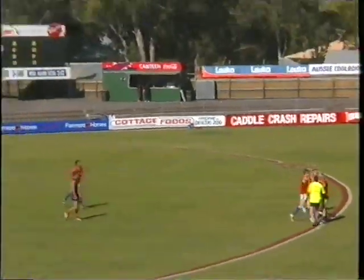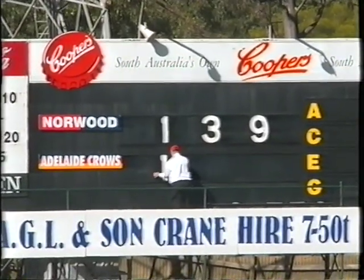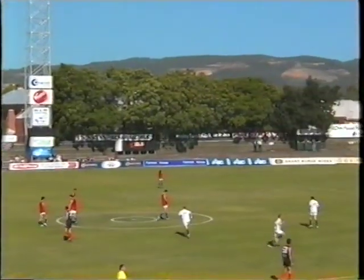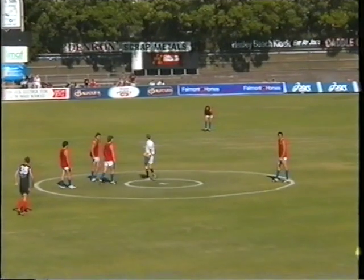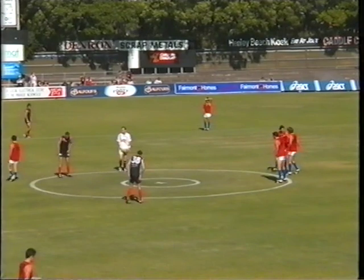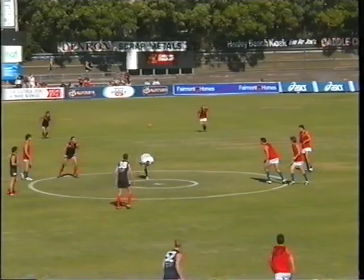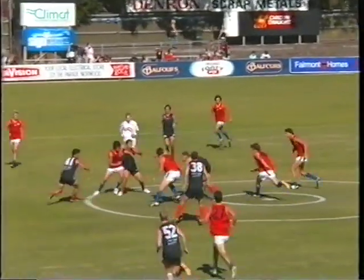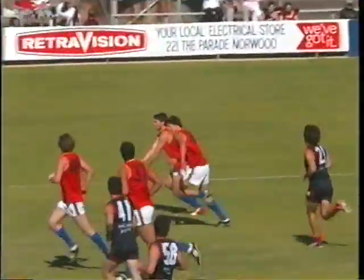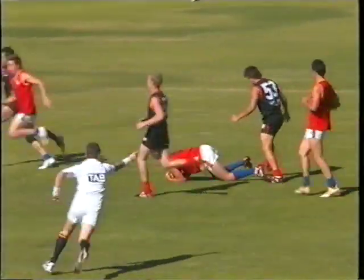So it's Norwood leading 139 to the SANFL 1 goal. Back in the middle. Rucks go at it again. It's Clark. The Norwood gets the knock, but to the SANFL now. Combining well, get the ball out of the middle. Oh, good bit of body work there.